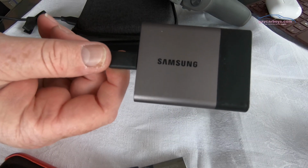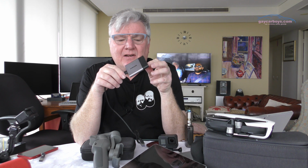Then we come to more storage. This Samsung T5. It's fairly small, USB 3. This will store half a terabyte. And I bought this for about $160 odd. But now they've got 1 and 2 terabyte versions of the same thing, which to me seems a little bit crazy. But there you go.